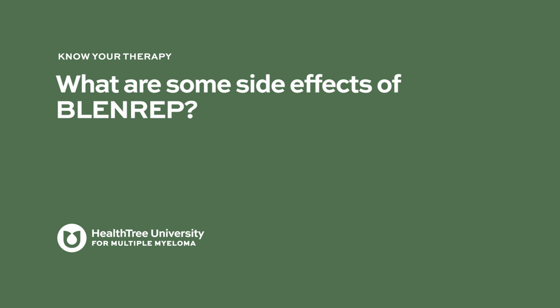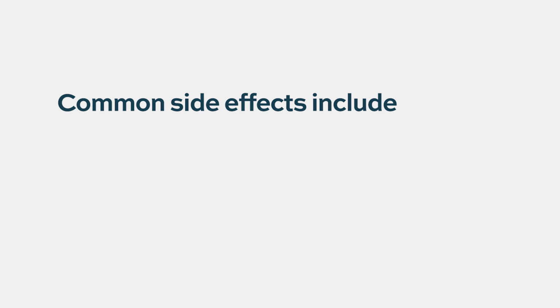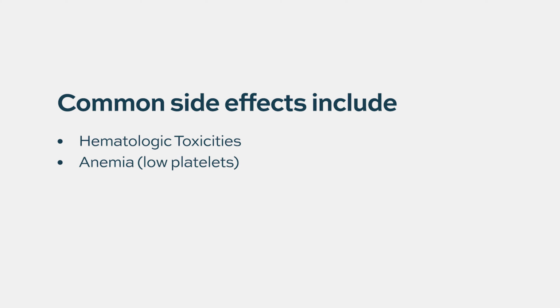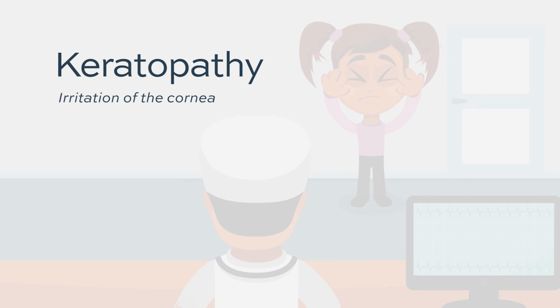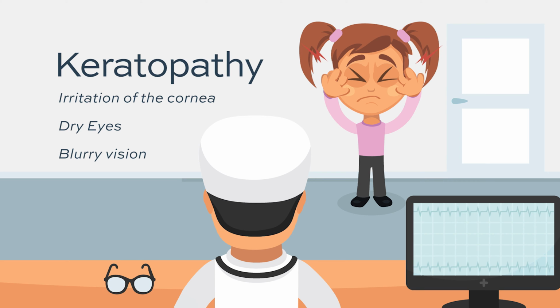What are some side effects of BLENREP? In the DREAM-2 study that was published last year, there were a number of side effects that you can see commonly. Some of them we see with many types of myeloma drugs, and that's hematologic toxicity, meaning side effects that occur against blood cells. So there is some anemia and some lowering of platelets, but probably the one everybody has heard about is this side effect called keratopathy. Keratopathy is irritation of the cornea, which is the lining on top of the eye. And so keratopathy side effects can be things like dry eyes or blurry vision, or in more extreme cases, there can be some irritation and actually pain. And keratopathy turns out to be a relatively common side effect with this particular drug.